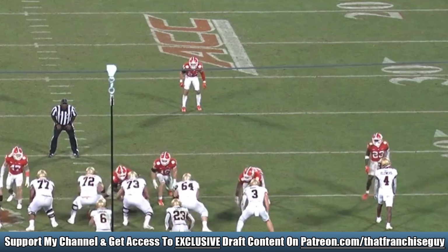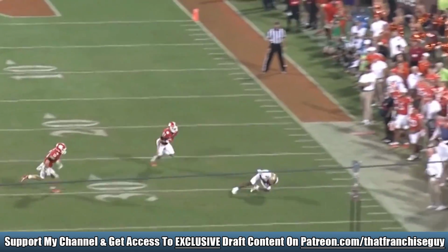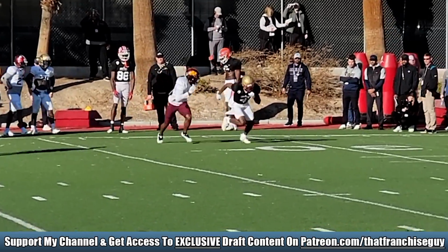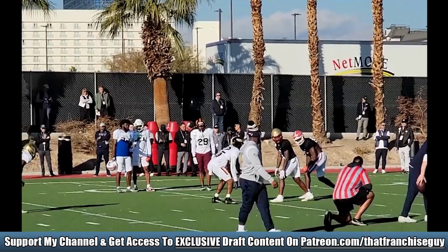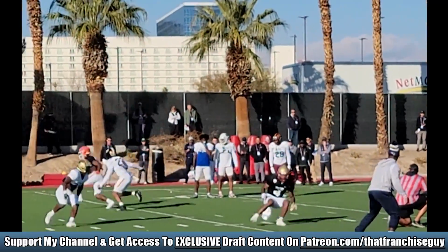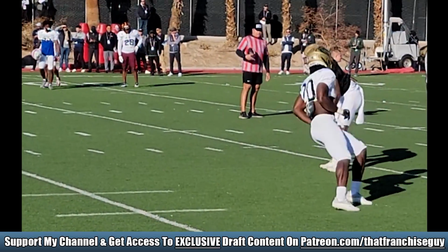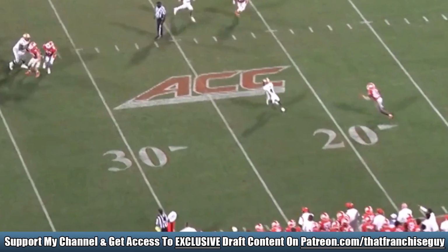He also shows double moves where he's faking dig routes and then whipping back up on the corner or on the post. He can do a lot of stuff to lose you vertically. Excellent in the short game, similarly to Josh Downs, great in the red zone, losing guys in short areas, great after the catch. So much to like in Zay Flowers.